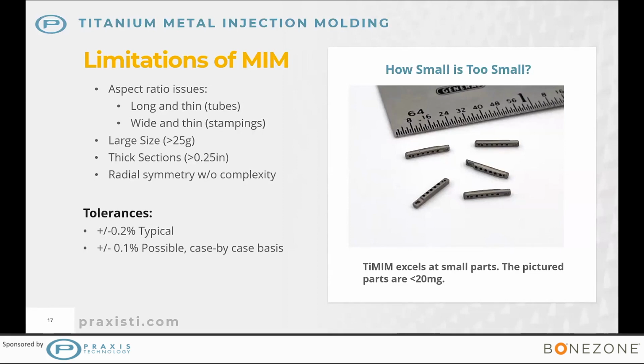And also, how small is too small? Well, we can actually mold some very small parts as long as we don't get into the long aspect ratio issues. These example parts are each less than 20 milligrams. So it's a neat technology for making a small complex part.